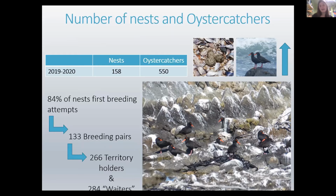And if we compare that with the 550 oystercatchers that we found, that leaves us with 284 individuals that don't have a territory for breeding, and we call them the waiters. You can see them in big groups, even numbers of 20, all together, not in pairs, waiting or putting pressure on a pair for a territory to be free.